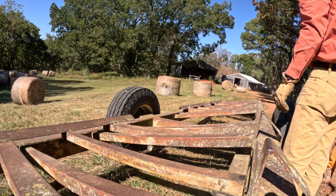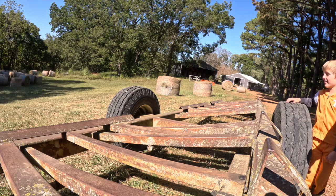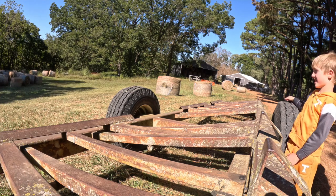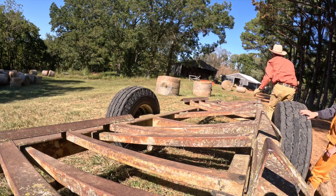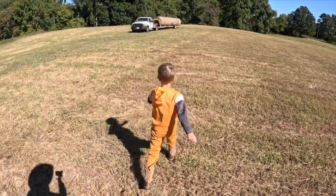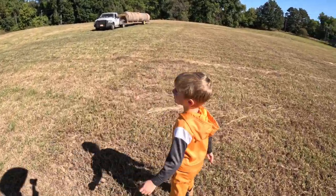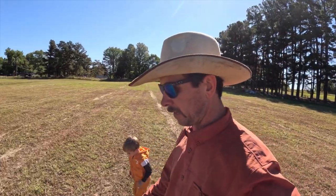It's flipping the wrong way, isn't it? Yeah, where the tires are. Hey buddy, that's the last full load, isn't it? Yeah, we got a single bale left up there, which we'll just take in on the back of the tractor.